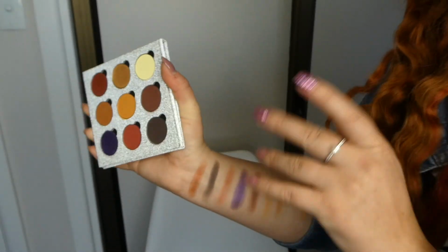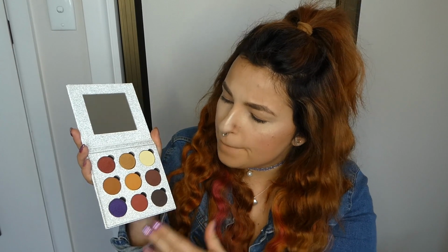I can't wait for the eye look. So it's cool. It comes with the mirror. It has the 9 shades. As you can see by swatches, we don't like this yellow shade, but all these other shades I think are phenomenal, could work really nicely with a neutral based look.